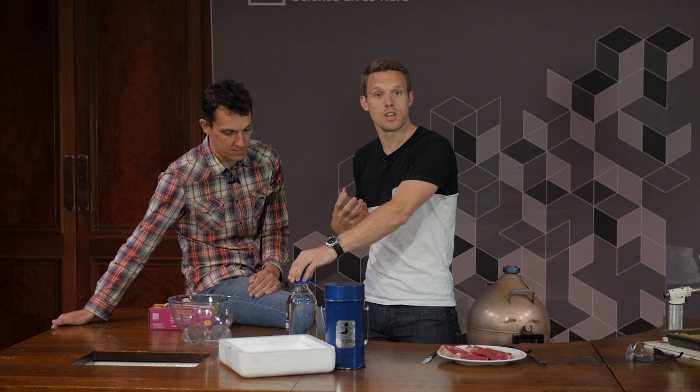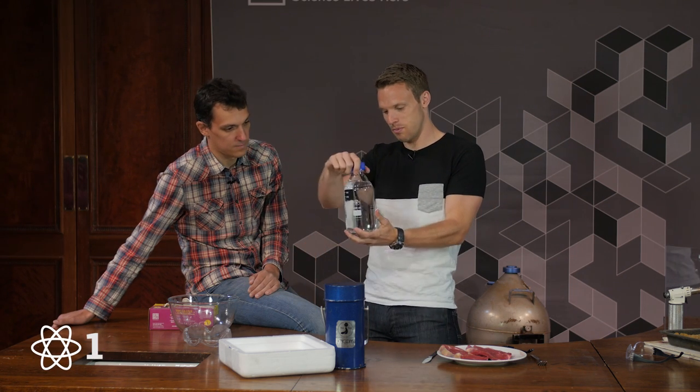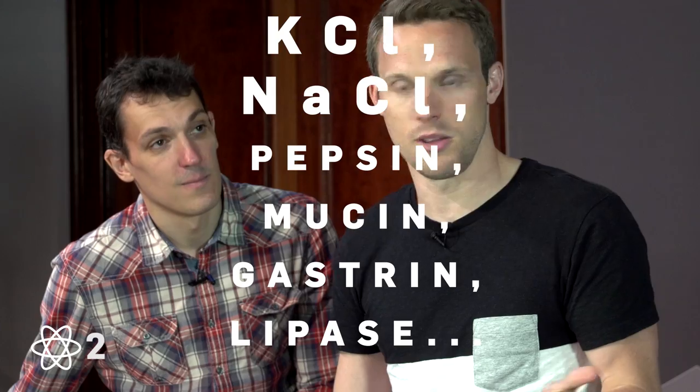It's produced in special types of cells in the body called parietal cells. And if you actually want to mix up a proper gastric juice cocktail, you need to add potassium chloride, some sodium chloride, and a whole bunch of enzymes as well. So we're just going to use concentrated HCl. Yeah, why not? Let's give it a try.